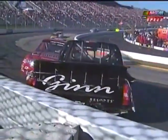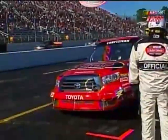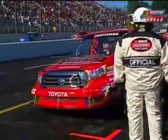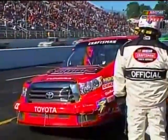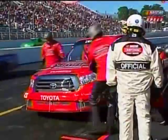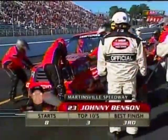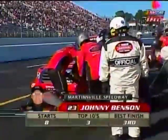Bob. Johnny Benson on pit road. A lot of damage to the left side sheet metal on that truck. 2 flat tires as well. Johnny Benson said the truck is just way too tight in the center of the corner and way too loose coming up off. So Johnny Benson, you can hear the dejection in his voice right now, but they're going to try to make sure the tires are clear of the fenders and get him back out on the track, guys.